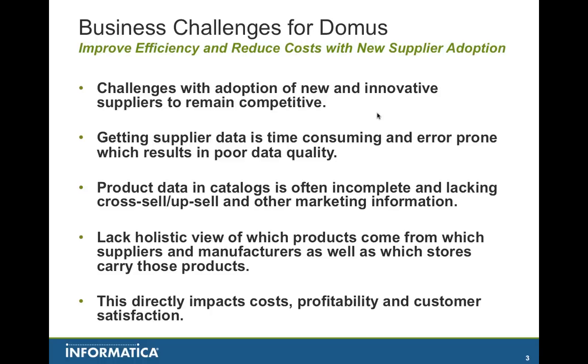Also, one of the things that Domus lacks is really that holistic view of not only the product that they sell in the different store locations, but really understanding the different suppliers and manufacturers, the different distribution centers and store locations that would actually carry that particular product. Today they don't have one system that shows them that. They have a number of different systems that show them pieces of this, but again, not a single solution that gives them that 360-degree view of product, supplier, manufacturer, and location.